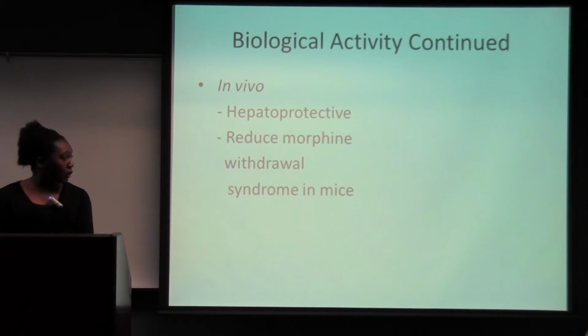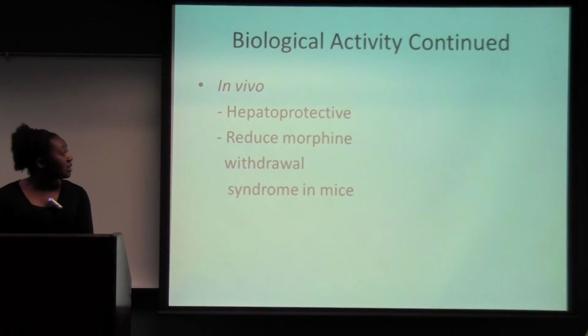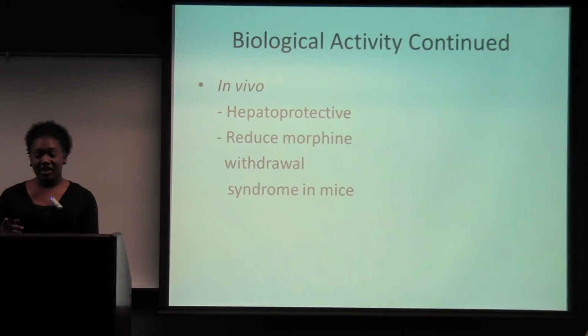It also reduced morphine withdrawal syndrome in mice. Mice were given morphine for 3 days, and on the fourth day, they were shown to twitch and to jump. Those that were given rosemary after the morphine were shown to have less jumping. This was tested by checking them for 30 minutes, and at every 30-minute interval, those that were treated with rosemary were shown to have fewer jumps than those in the control that were not treated with rosemary but were also given the poison.